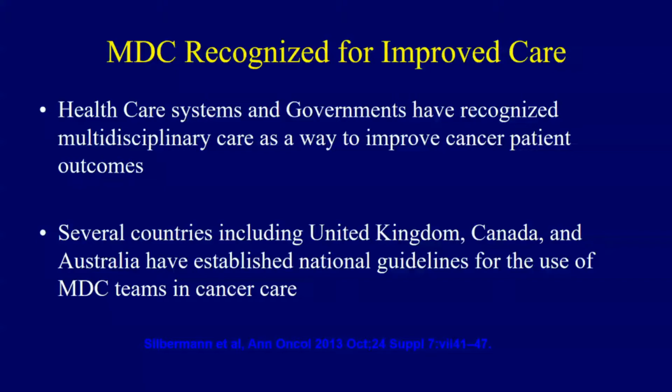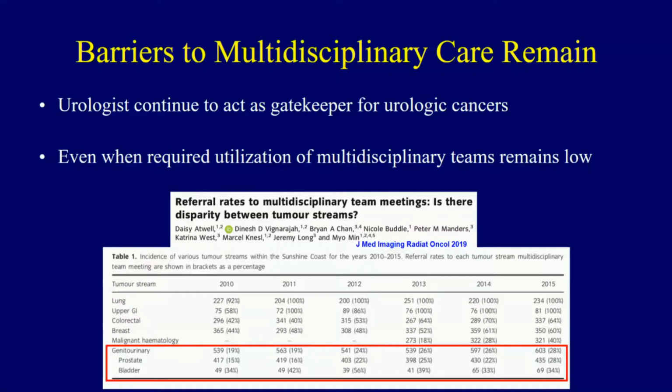Unfortunately, there are barriers to multidisciplinary care, and the urologist specifically is somebody, as a gatekeeper, who may be able to influence and impact the multidisciplinary team. This is a study out of Australia, one of those countries that mandates multidisciplinary care, which showed that urology had some of the lowest levels of engagement in a multidisciplinary setting, and that even after they tried to enhance multidisciplinary engagement, the urologists were resistant. Ironically, when you look in the data, many of these patients had advanced prostate cancer or even metastatic disease, and they still weren't engaged in multidisciplinary clinic.